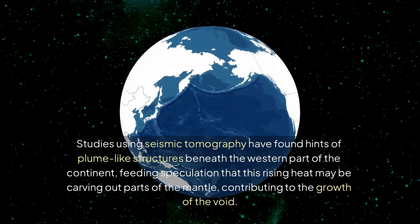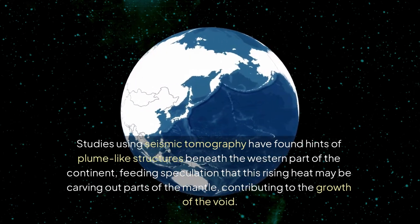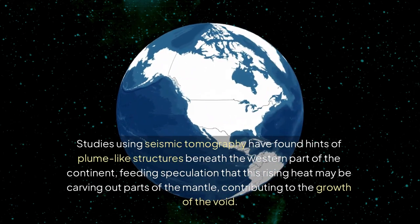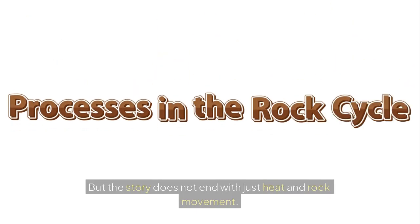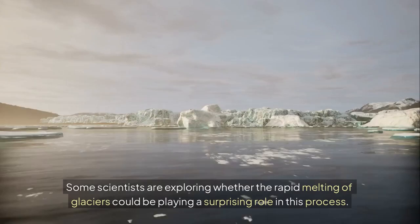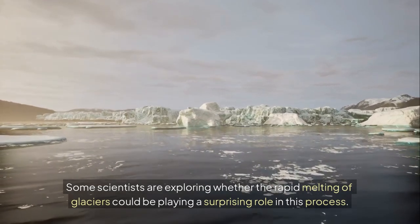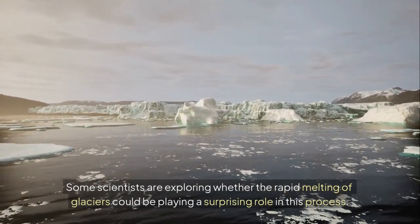Studies using seismic tomography have found hints of plume-like structures beneath the western part of the continent, feeding speculation that this rising heat may be carving out parts of the mantle, contributing to the growth of the void. But the story does not end with just heat and rock movement. Some scientists are exploring whether the rapid melting of glaciers could be playing a surprising role in this process.